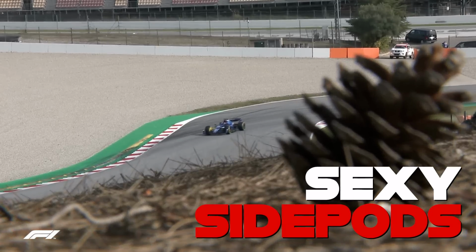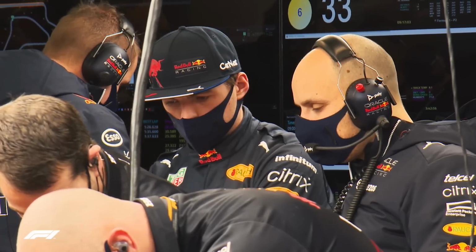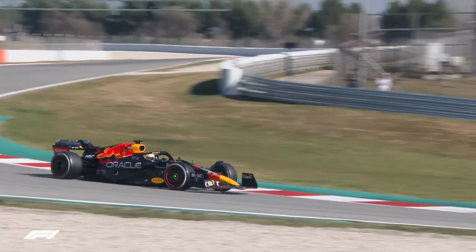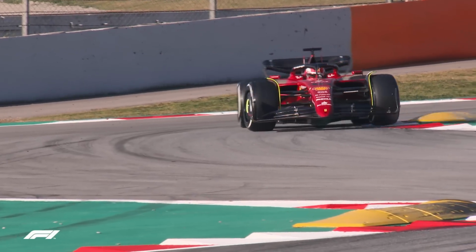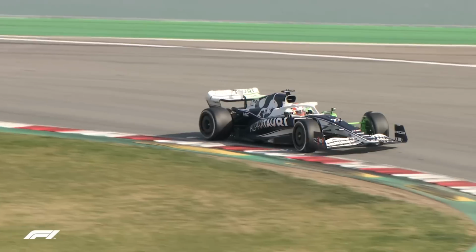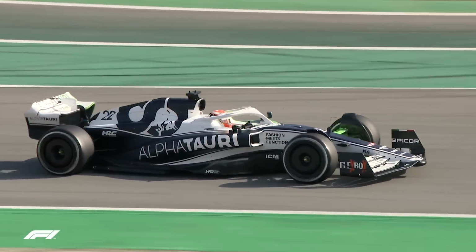Even to the naked eye, the new 2022 cars are strikingly different, with Red Bull seeming to have gone in a slightly different direction with their side pod design, with some suggesting that once again, Adrian Newey may have worked some magic with the new regulations. But for all the chat about the differences in side pod design, experts say it's the floors that could be the most crucial element this year in terms of generating aerodynamic performance.